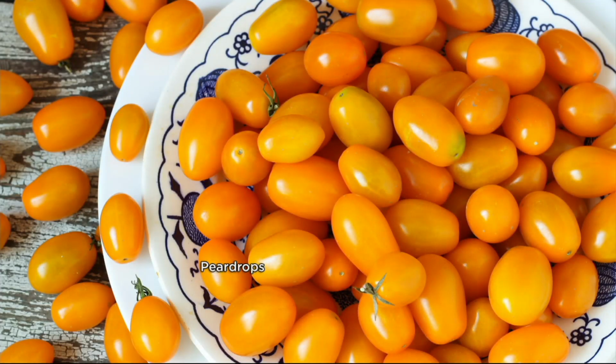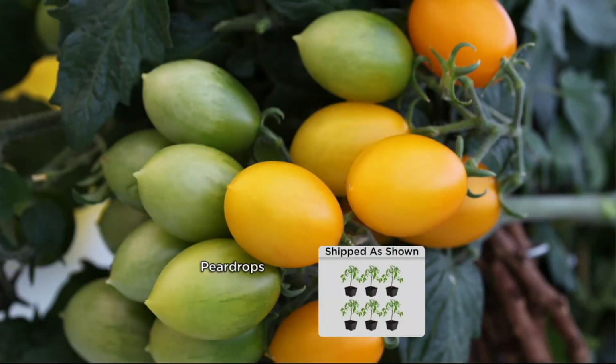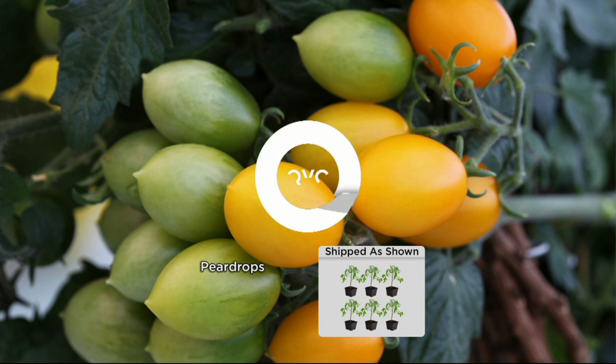What do you think about that flavor? Oh my gosh, I just ate one of the Red Profusions. Superb. Isn't it great? So juicy, so yummy. And then the next one is Trailing Tiger.